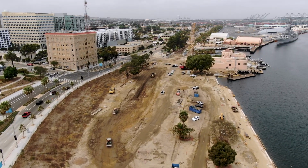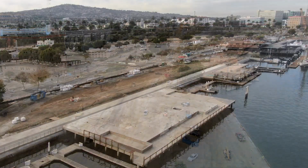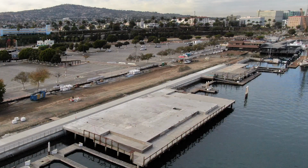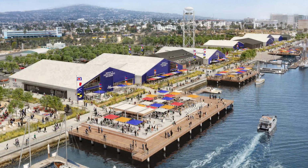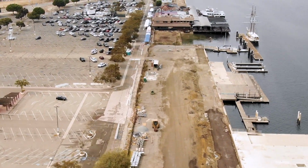We are now passing the future site of West Harbor. This 30-acre property will be a vibrant, family-friendly destination with dining, retail, fresh markets, boutique-style office space with recreational opportunities and additional ocean access for visitors. Opening date to be announced soon.